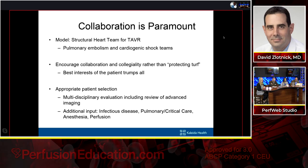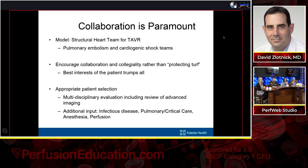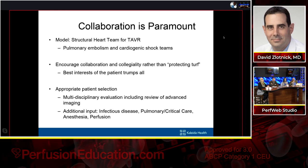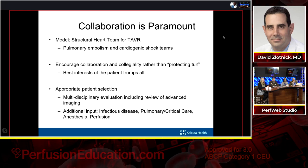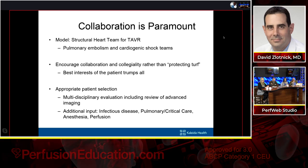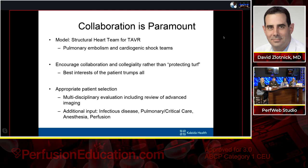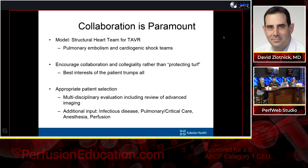And then obviously we want to have appropriate patient selection. As Mark was talking about, the five things that he thinks about when recommending AngioVac, we really want to have a multidisciplinary evaluation, review all the imaging, and understand: is this the right patient that we should be thinking about AngioVac on? And get additional input from our infectious disease colleagues, our pulmonary critical care colleagues, anesthesiologists, and perfusion. For some of the high-risk cases, we all get together beforehand and have a pre-procedural huddle where we think about all the contingency plans we need to consider in this patient.